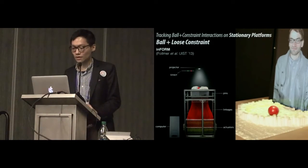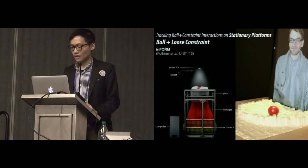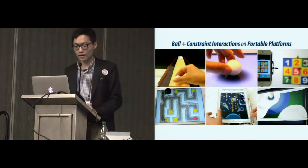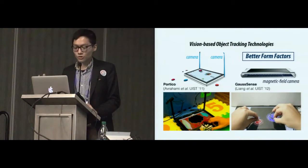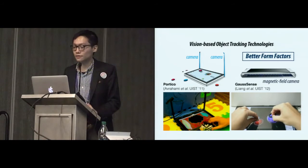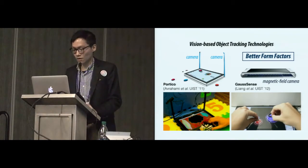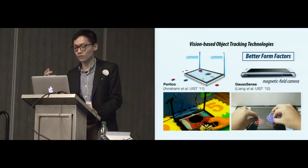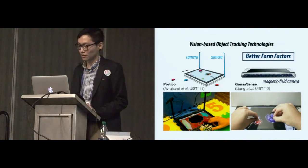However, tracking the ball in the constraint usually requires a top-down camera, which is not portable enough to support exploration. So we are going to provide a more portable solution. The solution we choose is to attach a GaussSense, a magnetic field camera, to the back of the display. Compared to traditional camera tracking methods, the magnetic camera not only provides a better form factor for portable interaction, but is also more robust.